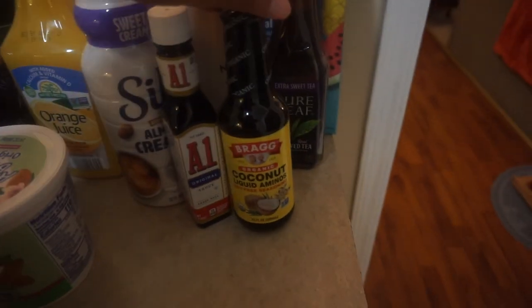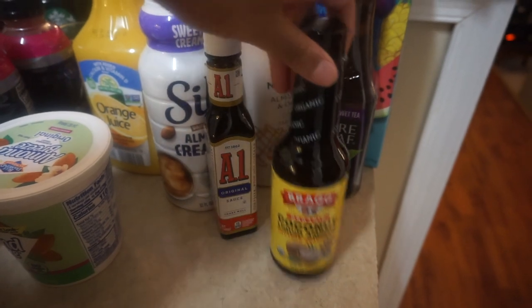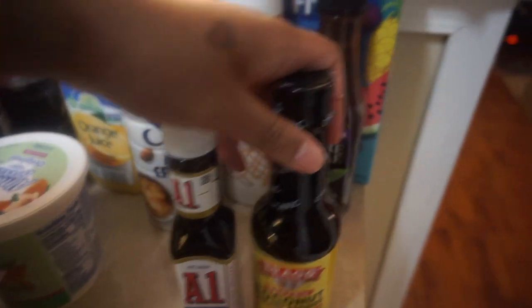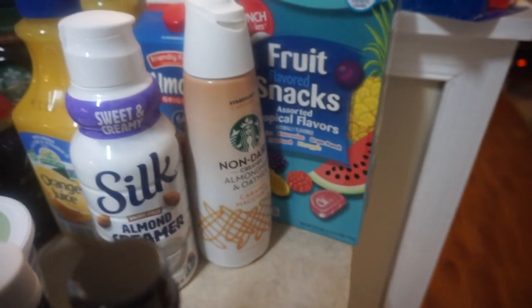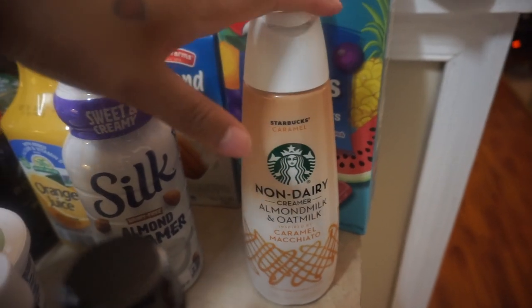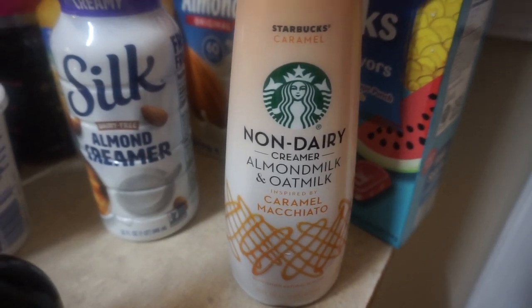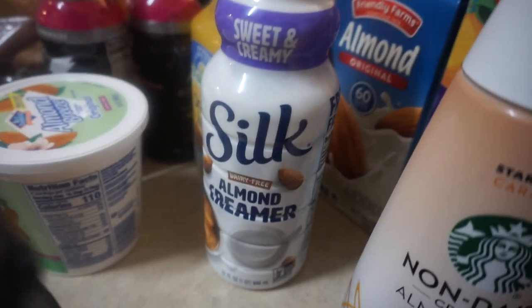Okay. Some coconut liquid aminos. A1 sauce. Let me get my tea. I'm going to drink that now. And finally got my... it's hard to find this for some reason. Everybody, I guess, always buying it. The non-dairy Starbucks almond milk. It's caramel macchiato. And I'm trying the Silk sweet cream.